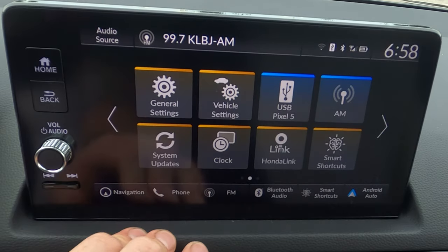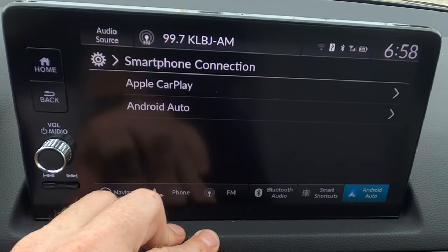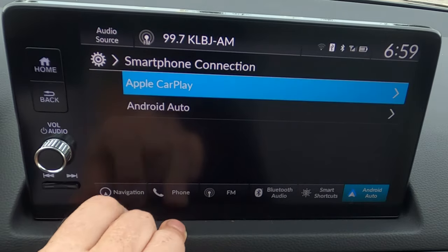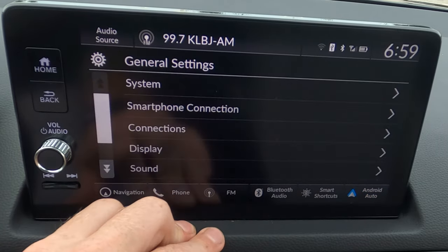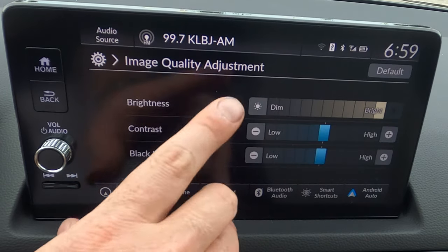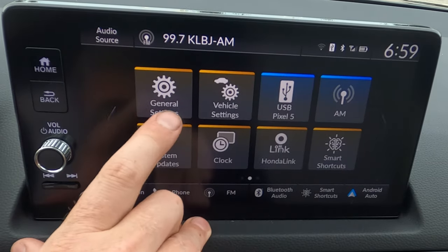Now, as we scroll over another screen here, general settings. So this is going to be, hey, let me hop in here and change general basic stuff, right? So smartphone connection, right? Maybe I want to check to make sure Android Auto is enabled, right? Or I want to come in here to Apple CarPlay and go, oh, I want to add a new device, an iPhone, that's my daughter's or my wife's or whoever. So very easy to understand as far as working through that, right? So a lot of different things here related to general connections, the display, as far as, hey, I need more contrast, any brightness, dimness, that sort of thing. I can access all of that info right here. So easy enough to understand for your general settings.